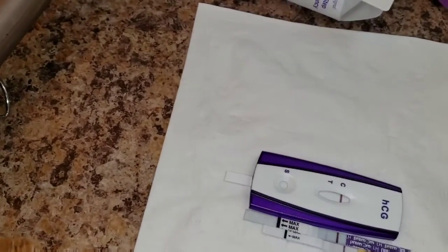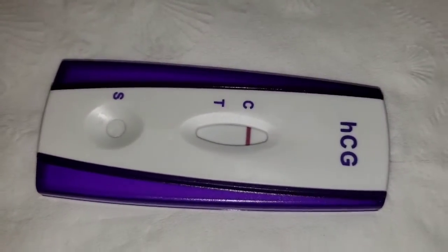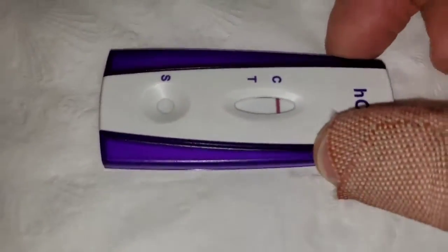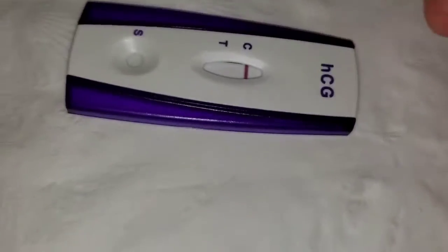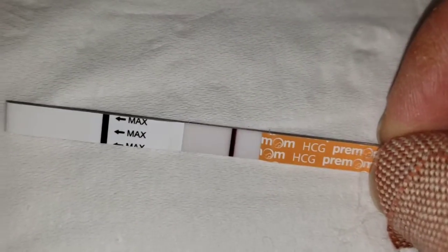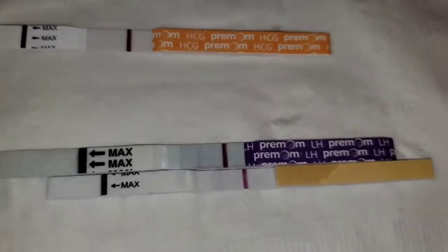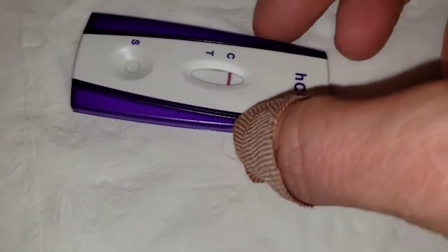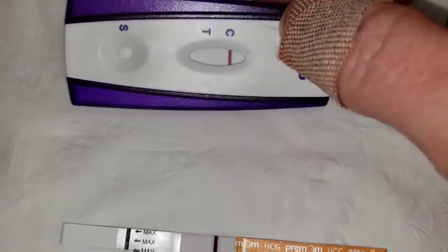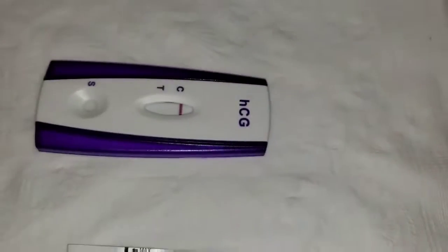Okay, so these are the same tests I already showed. So, where's that one? Doesn't look like much. I think I'm gonna go get a First Response just because this showed up right away and it was within the time, even though it's super light. I want to check.